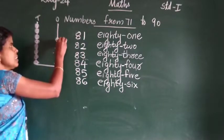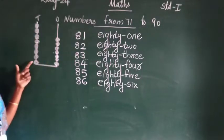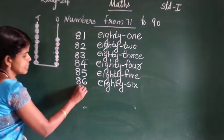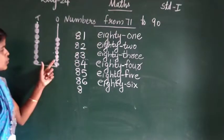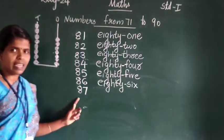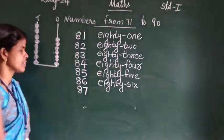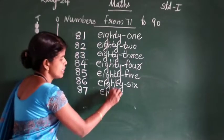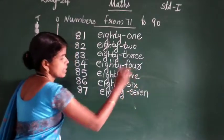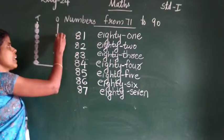Okay, then seven. Ones place here, count the beads. How many beads in ones place? Tens place here: 1, 2, 3, 4, 5, 6, 7, 8. Ones place here: 1, 2, 3, 4, 5, 6, 7. 8 tens, 7 ones. That is 87. Okay, 87.